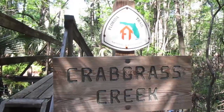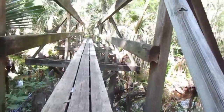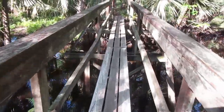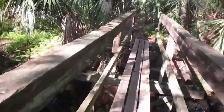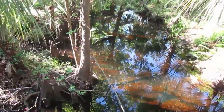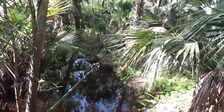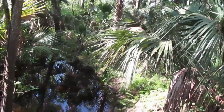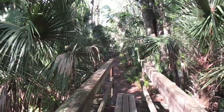Crabgrass Creek along the Florida National Scenic Trail. Nice of them to put these bridges in here. Oh yeah, there's plenty of water to fish in here. Can probably see some fish if I look close. I know there's some spider webs this morning. There's some water in there. I don't see no gators in there. Really, all this to the front right, when the water's high in the summertime, this is all flooded and it's all one giant swamp. So let's go up to the next bridge up, see what we got going.